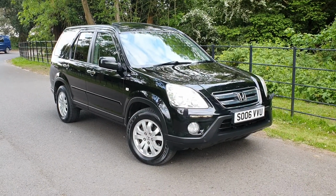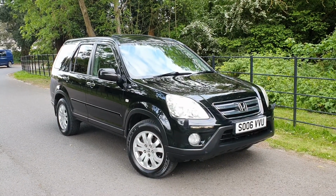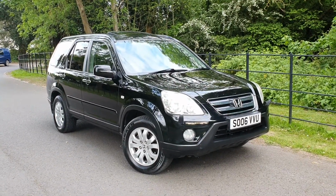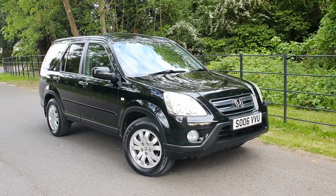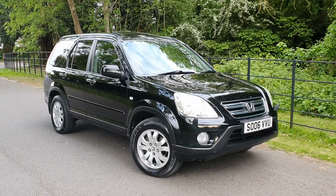Hi, this is Monty from Moat Park Vehicles, and here's another one of our detailed vehicle appraisals on a car that's just recently come into us. This is our lovely 2006 Honda CRV 2-litre CDTi Sport.